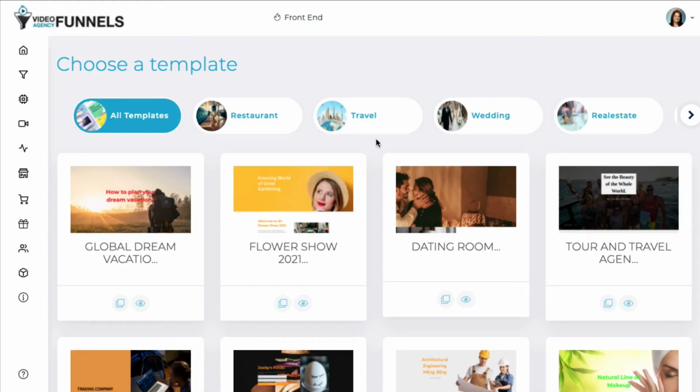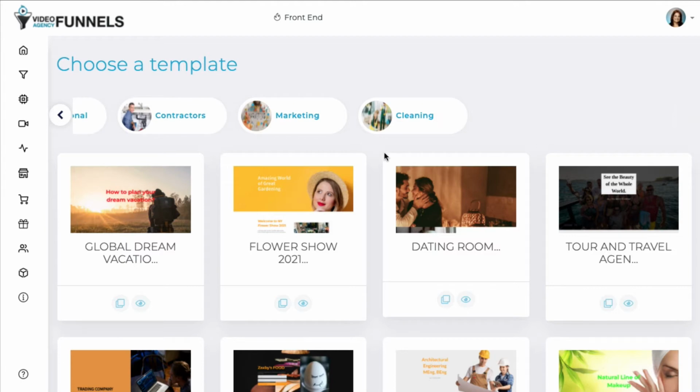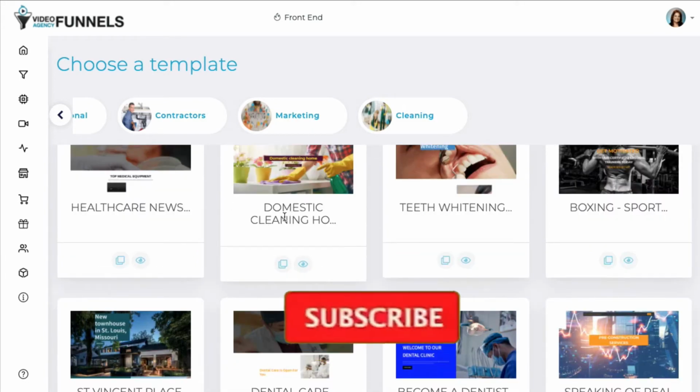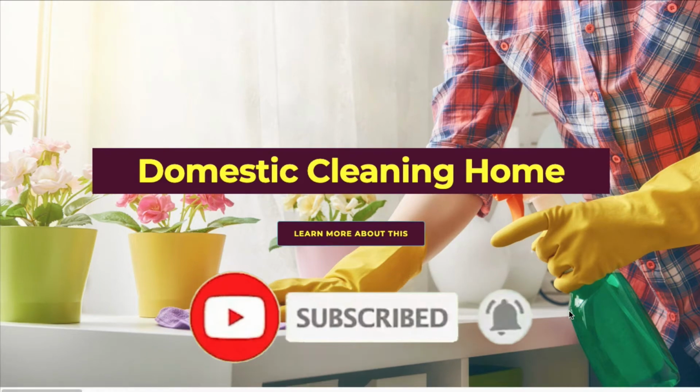And as you can see, these are the different niches in those templates: restaurant, travel, wedding, real estate, sport, business, beauty shop, healthcare, professional, contractors, marketing, and cleaning. And these are very well done. Let's look at domestic cleaning. And again, I had to wait quite a bit for this to upload.